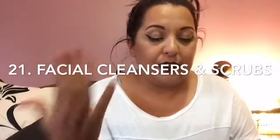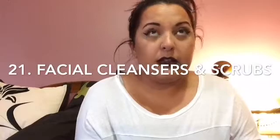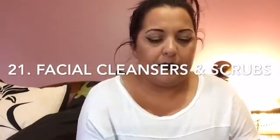Category 23, makeup remover wipes. I was at 4. Then I went up to 11 in June, and now I'm back down to 9. So I started off with only 4, and now I ended up with 9.